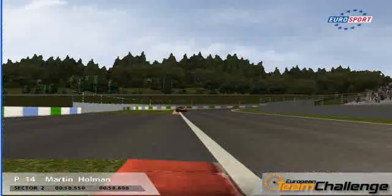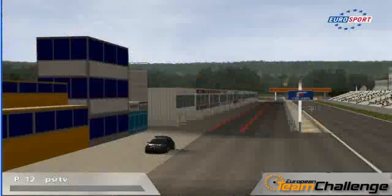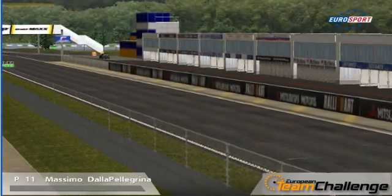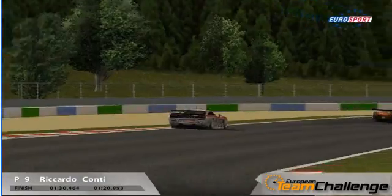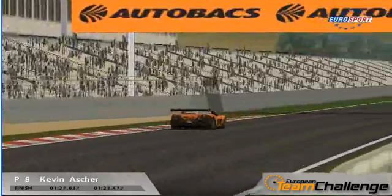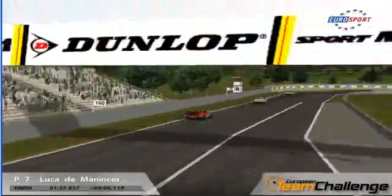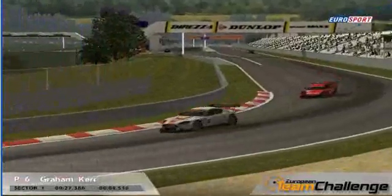Yeah, it looks like that. And if you look at the fight for position 5, now it seems Graham Kerr is chasing very, very close to Michael Helen. Yeah, exactly. Graham Kerr is really close there. And then behind Graham Kerr we have Luca Di Manincor.